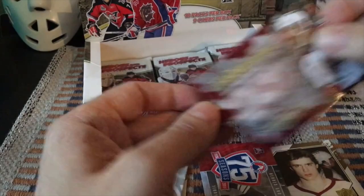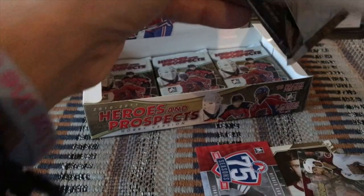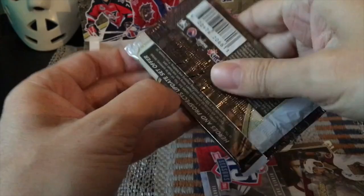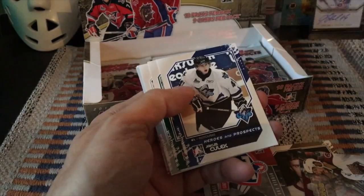Continuing on. John Carlson. Let's see that John Carlson. Now, John Carlson is a beast of a defenseman who can play defense and can really play offensively as well. There's Ryan Ellis. It's a nice one, Ryan Ellis. Speaking of which.